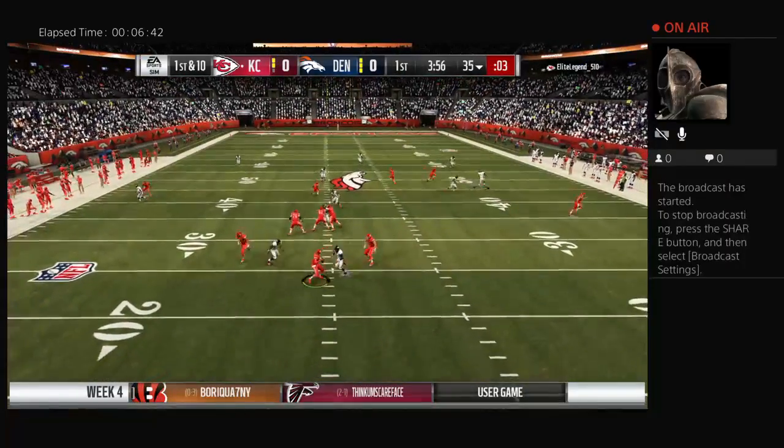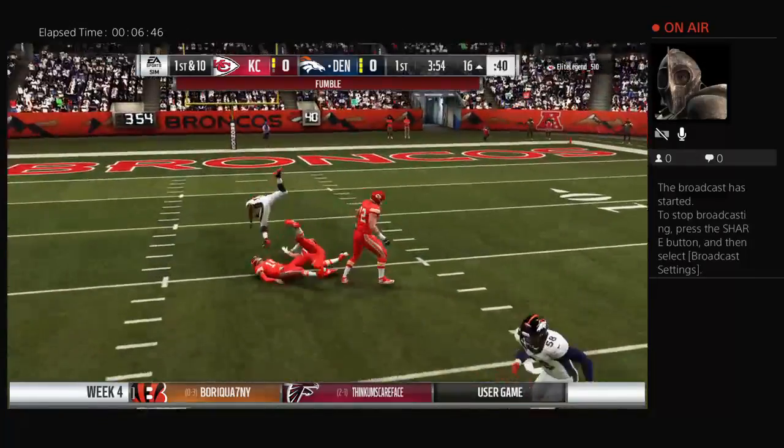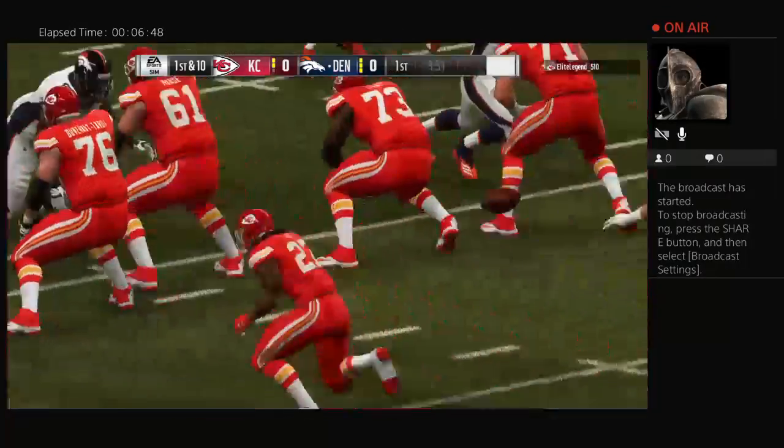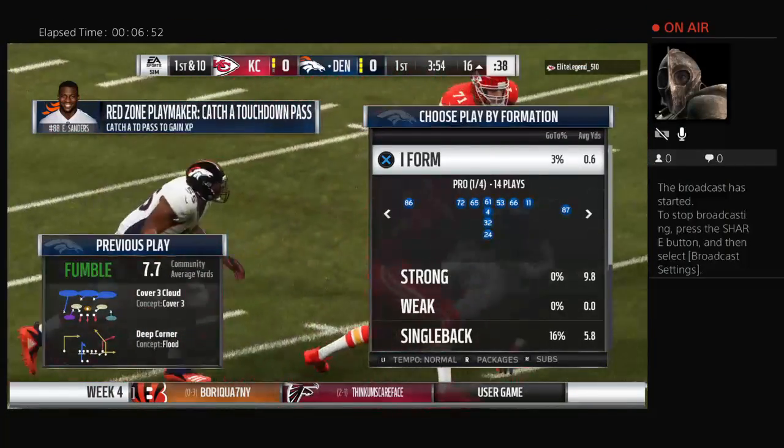First down, Mahomes. Staying on it. Mahomes hit. He lost the football. It's picked up by the Broncos. And they'll be inside the red zone with a ball at the 16-yard line.